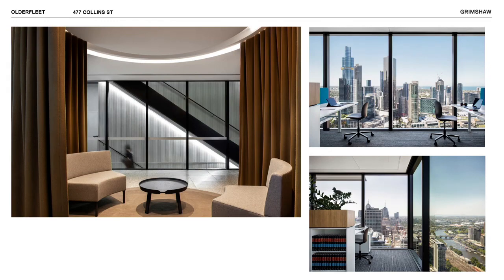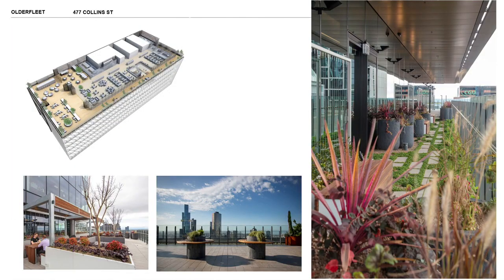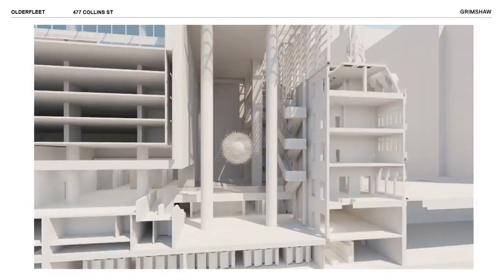And great views to Melbourne Park along the river and to the south bank. And there you can see Deloitte, their open terrace, so their opportunity to have sort of calmer meeting spaces, a bit of biophilic design, and the open terraces towards the south to enable meetings to happen outside.